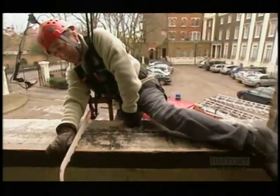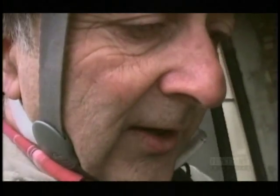One medal winner was George Swain. In 1916, he not only got to the top floor of a burning building in East London, he carried 2 children out alive on one of these ladders.